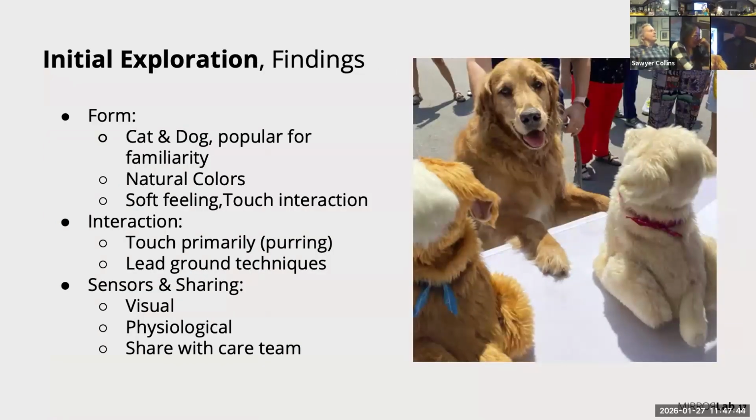Like we found cat and dog were really popular because people were familiar with them, right? We found natural colors were more soothing. Great. We found soft feeling to encourage touch. Great. They wanted some haptic feedback for that touch through purring, even the dog, which is interesting to me, right? They were interested in the robot being able to lead grounding techniques. So things like breathing techniques and, if you're familiar with it, the 5 things you can touch and 4 things you can see, or something like that, right?